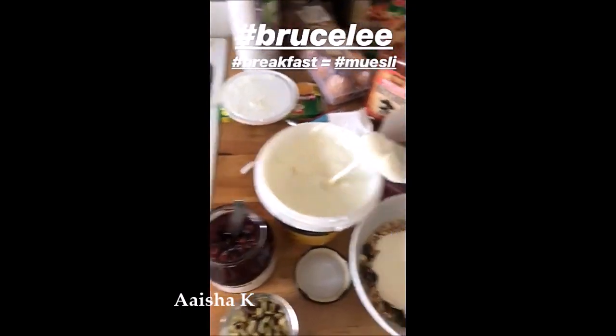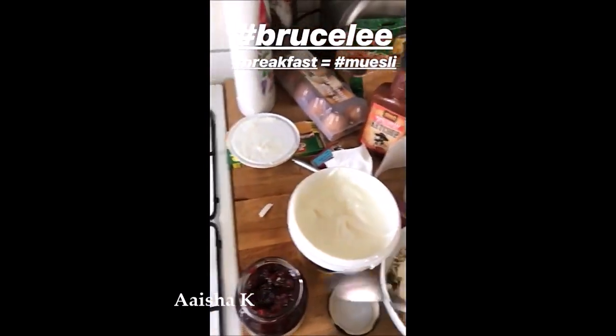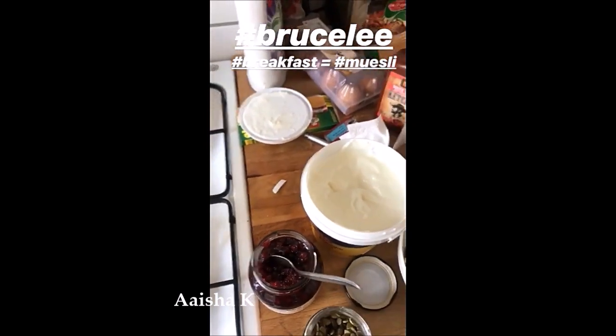Yep. A little bit of tahini with oats, and a little bit of this yummy marmalade. Some nuts. And coffee getting ready.